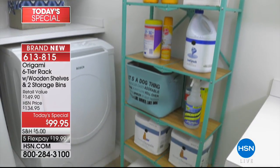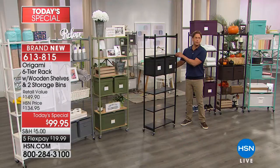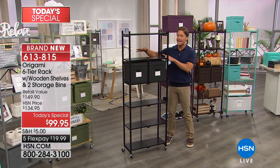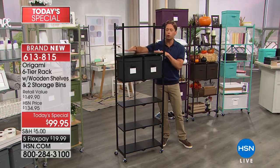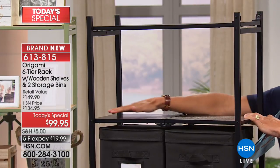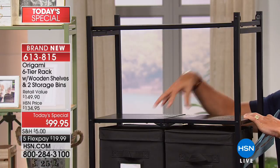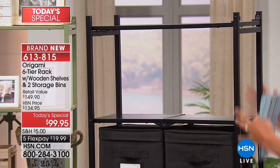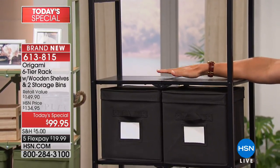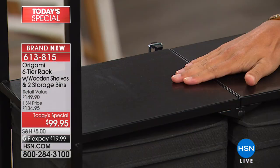Now this is a wonderful model because not only does it fold up and store easily, not only is it available with or without caster wheels, this one has beautiful wooden shelves permanently affixed to it. They don't have to be removed. It's not metal grates. It's not an additional purchase. So you get a solid steel frame, but you're also getting these beautiful wood shelves for indoor decorative design.